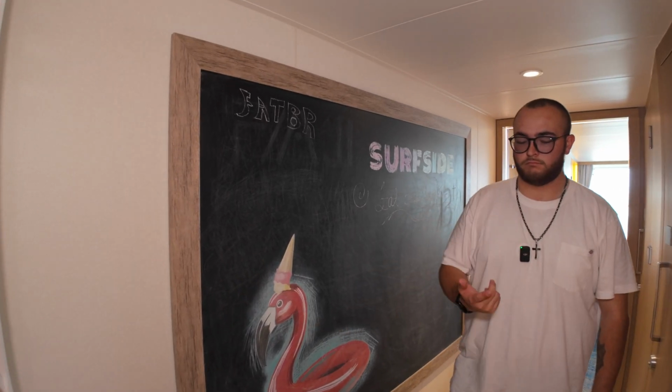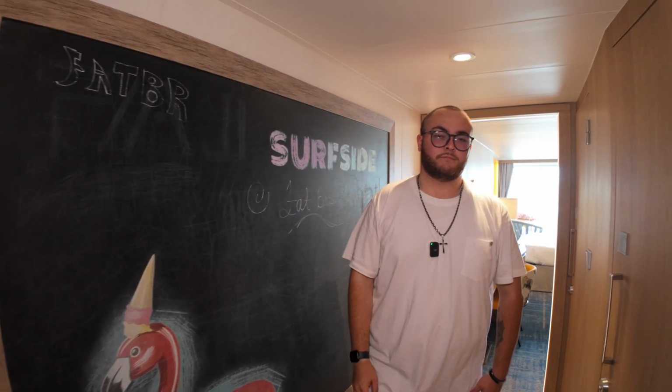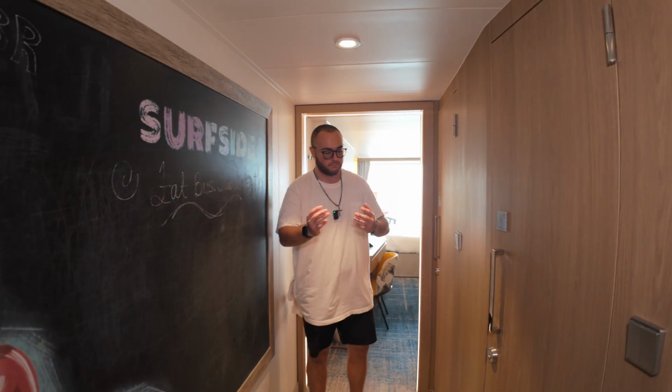After Nate busted his ass trying to get up on that top bunk, he is sweating, but we still got more of this room to show. Because y'all, this right here is actually really cool. We have a separate toilet from a shower. So let's go ahead and show them the toilet part first.